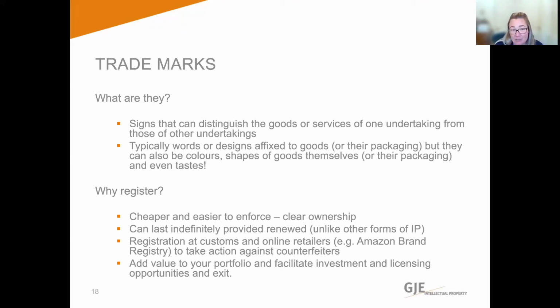And so why register your trademark? Well, whilst unregistered rights can subsist, they are typically more difficult to enforce, so registration is again recommended. And it's worth noting that outside of the UK, most countries give little or no importance to unregistered rights. And unlike other forms of IP, trademarks can last indefinitely provided they are renewed, so they can be incredibly useful. And like designs, they can be registered with customs and online retailers such as Amazon, to take action against counterfeiters.